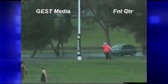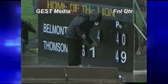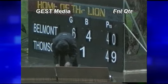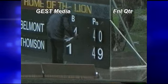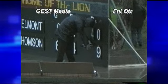It's a lovely looking kick. He's missed, unfortunately, to the right-hand side, but it's all over. It is a behind to the Thomson side to Jones, and that will make the final score for Thomson 6 goals 14-50, and they will defeat Belmont Lions 6-4.